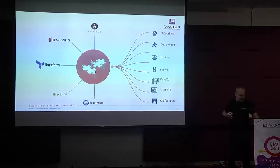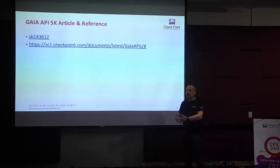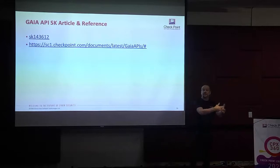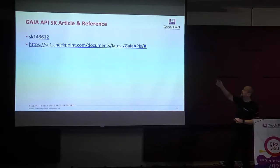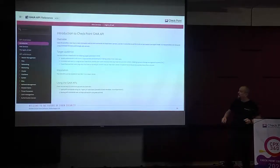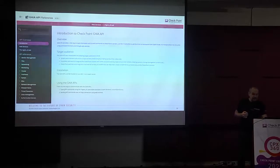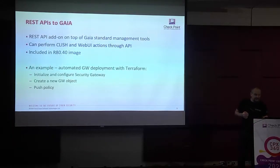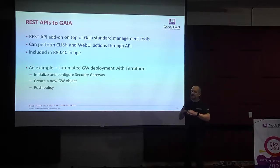So yet again, the API is available as a separate package for any R80 flavor, and it is included in the R80.40 image. So on R80.40 you don't have to install anything extra. There is an API reference, and this API reference will also be available on the gateway once you deploy the package. And here, the demo that I wanted to show you is about fully automated gateway deployment.